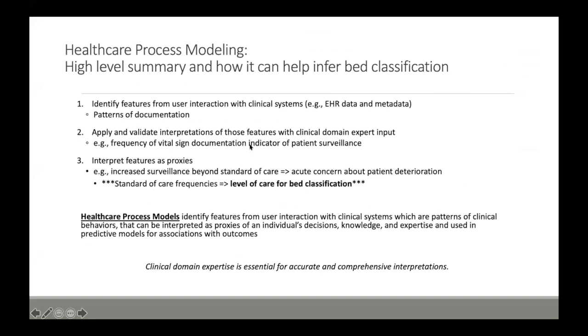We are using what I refer to as a healthcare process model, which basically looks at how clinicians are interacting with the system to identify what type of bed. For example, we're looking at patterns of documentation of observations. We're using a machine learning based approach to classify what type of bed that is. And we apply and validate these features with clinicians and make sure that what we're learning makes sense.